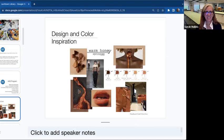And so this is, again, some student work example. We start with design and color inspiration. Our students both seek information online, but we also have an incredible library. And part of our library, which I'll talk a little bit more about later, is special collections where you have actual copies of books and art and materials that you can use to research with.